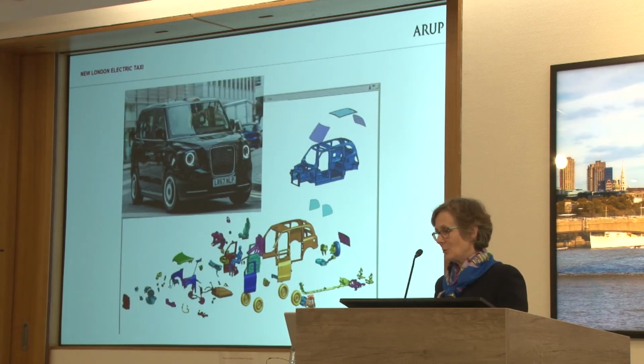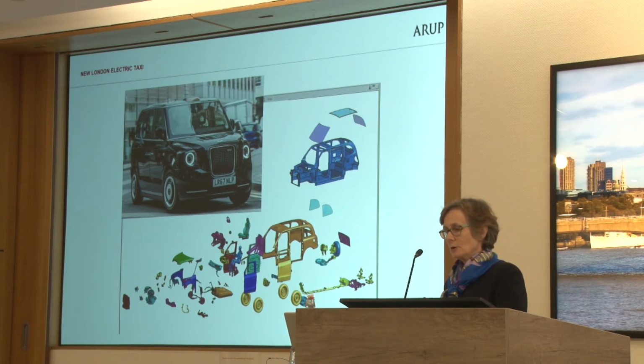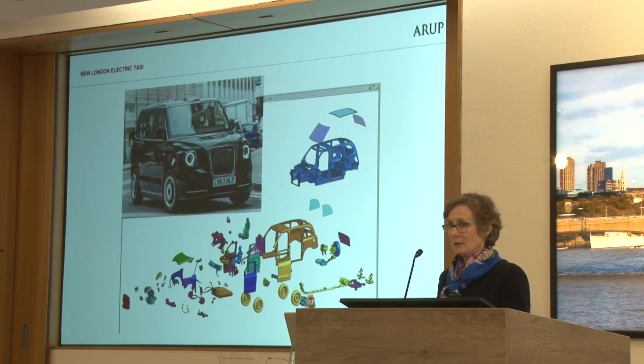I think another one which I thought was quite a good London example is the New London electric taxi. You may have even experienced that now, but here is an image of the model of that taxi and all the components that were in it. Of course, it had design criteria for safety of passengers, like any vehicle would have, and safety of pedestrians. There was also lots of performance criteria.